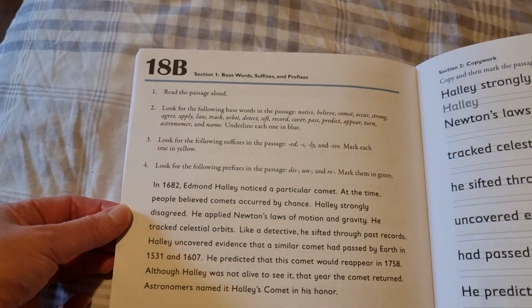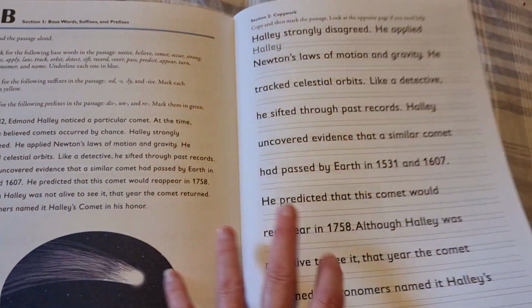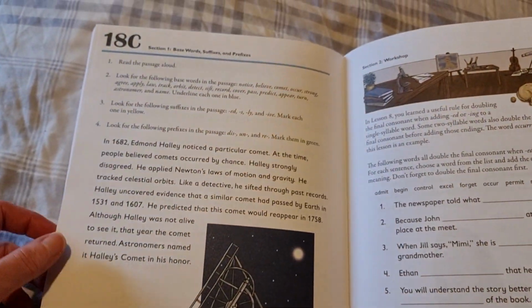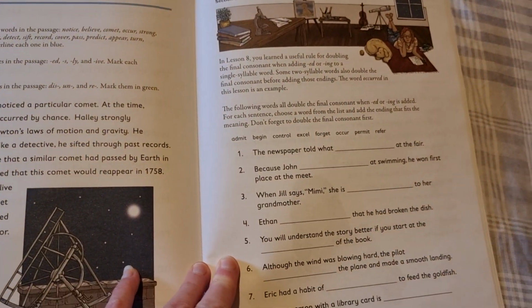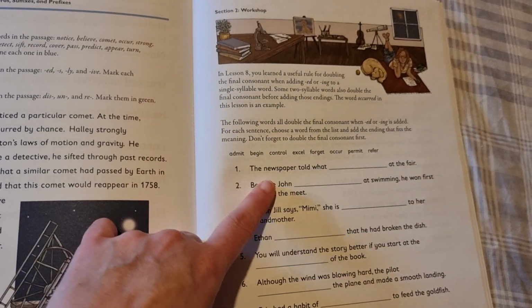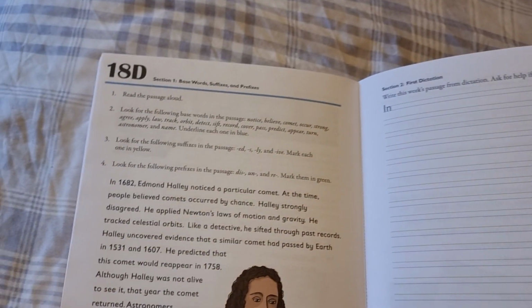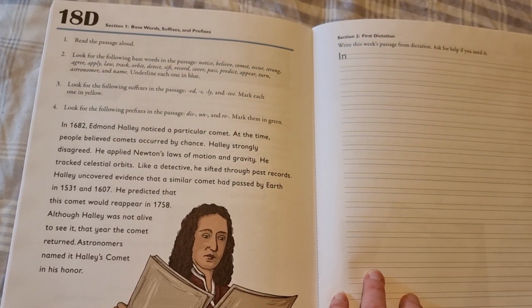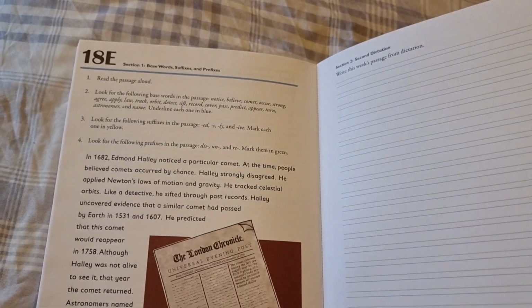Again, for B, I love these passages. They're really interesting as well. We've got C, and this time we have a fill in the blank with ed and ing. First day of copy work, dictation even, and then second day of dictation.